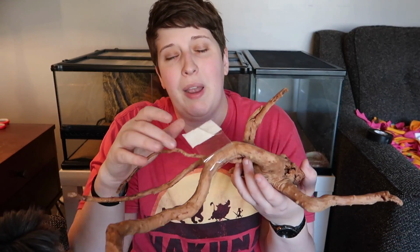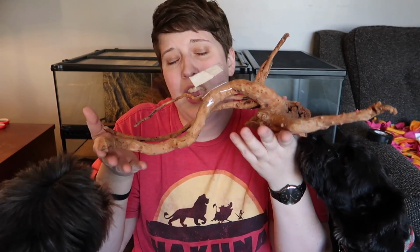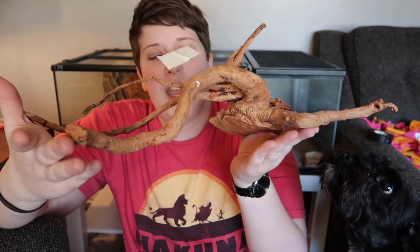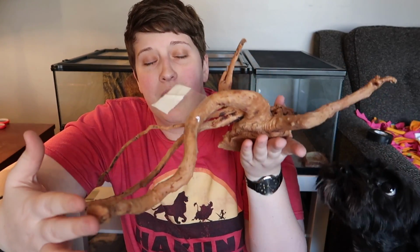And just to add a little bit of decoration and enrichment to his tank, I got this really cool piece of wood. I believe this is called spider driftwood. The Olathe pet shop where I got everything carries a ton of this. So this is a pretty cool piece. I'm not sure exactly where I'll put it yet, but I thought he might have some fun climbing in this and giving him a little bit of enrichment.